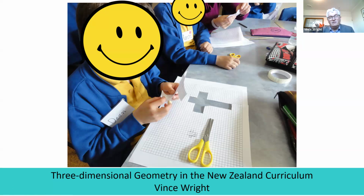So what you're seeing here is a picture of some students. They are year 3 in Australian terms, so they're year 4 in ours, so the years are slightly different, but we'll see more of what they're trying to do as we go along, because I'm going to try and show you some snapshots of classroom practice and see what that actually looks like.